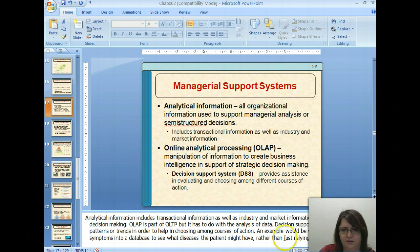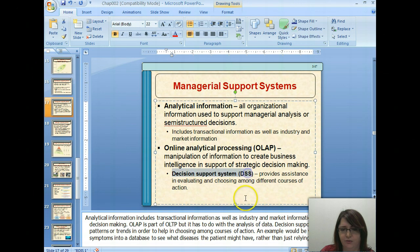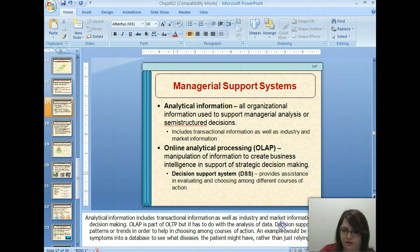So basically an example, decision support systems, they're there to evaluate the data and look for patterns. So instead of you having to manually go through and look for patterns, it's going to do it for you. So it's going to support your decisions. A doctor can go in now and type in your symptoms and possible illnesses come up, as opposed to years ago when it would depend on if the doctor had ever seen your symptoms before.